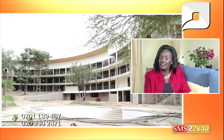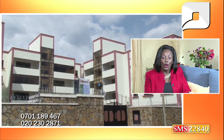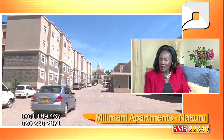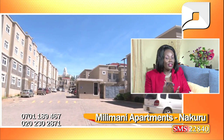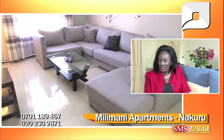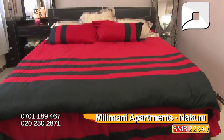We continue exploring the Nakuru County real estate investment opportunities available in the residential market. We kick off with Milimani Apartments, set in a prestigious, convenient address. These apartments are modern and practical. They're a good buy and a great investment too.